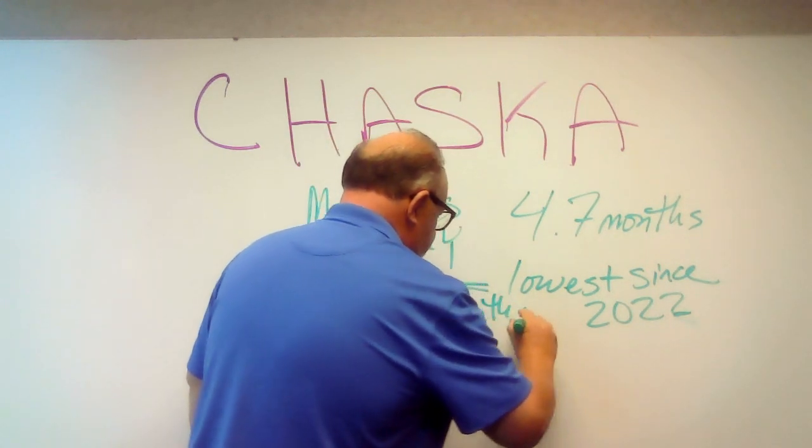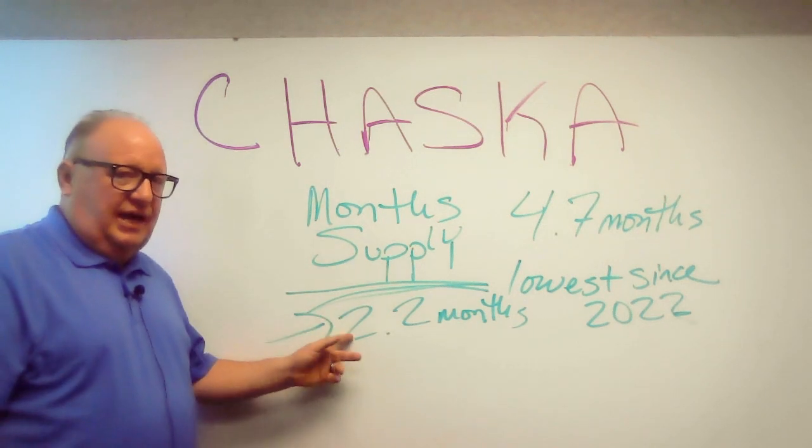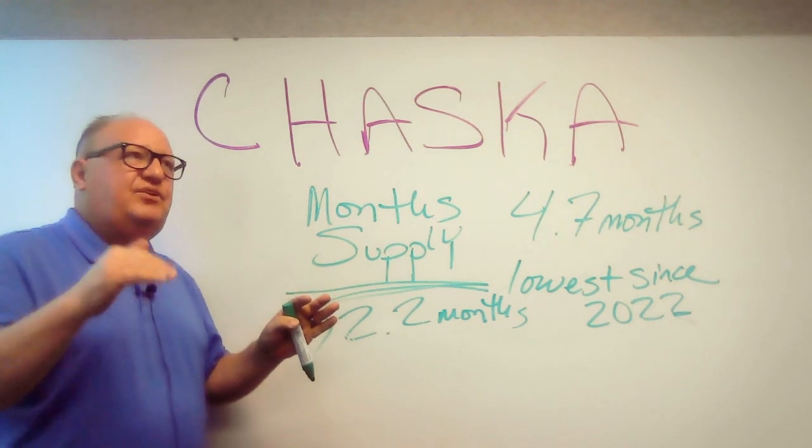And that is a very healthy rate. That is existing, so this is not new construction. So what does that mean? It means it's just a little over 8 weeks and every home would be sold if no more homes were listed.